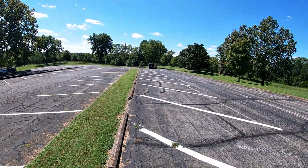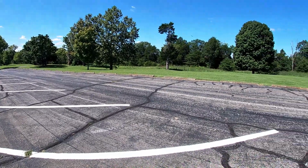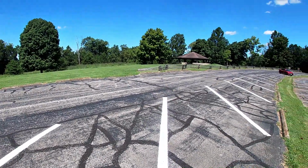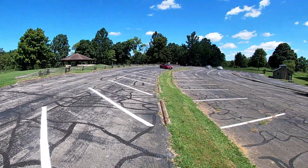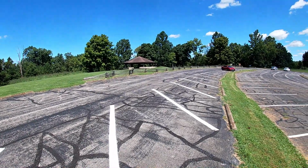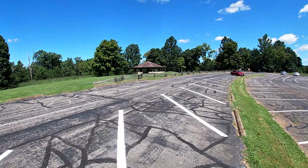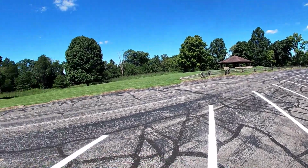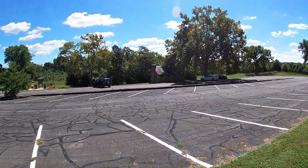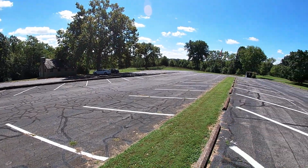I just wanted to take this time to say that this park is very nice. It looks to be very well maintained. The grass is cut. We have blacktop parking lots. We have a really nice pavilion if you want to come and take in the mounds here, have lunch, quite possibly have a family gathering here. And they have nice facilities, and the restrooms have running water, flush toilets, and it's a very cool place to visit.